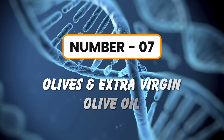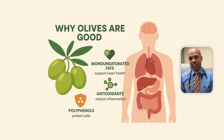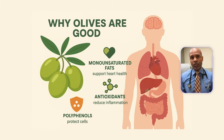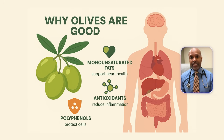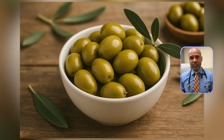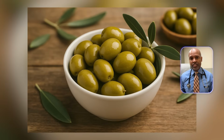Number 7. Olives and extra virgin olive oil, a true Mediterranean medicine. Mechanism: contains polyphenols like oleuropein and hydroxytyrosol, potent antioxidants that reduce oxidative stress and improve endothelial function. High in oleic acid, which can lower LDL particle oxidation, a driver of atherosclerosis. Has anti-inflammatory effects as well, reducing inflammation in your body. And be cautious, watch for adulterated oils. Buy cold-pressed dark glass oils from trusted sources.